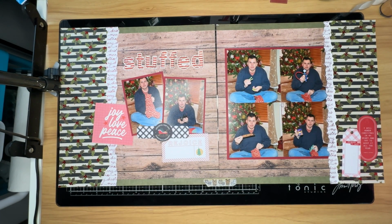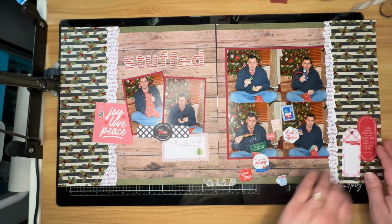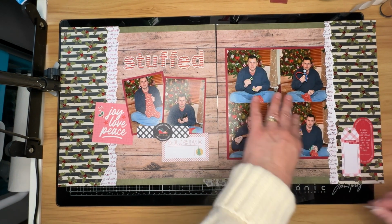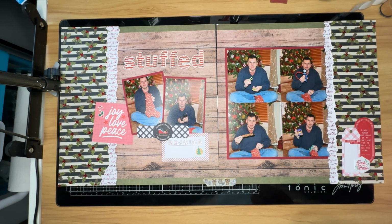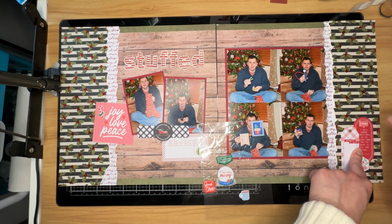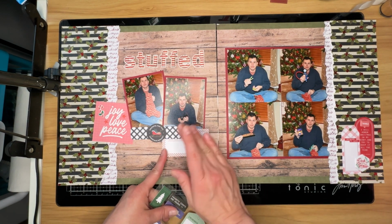So I have decided to title my layout Stuffed with Love. I've laid out the word stuffed using those basic gray striped sticker letters, and then I'm going to bring in some of my tile letters from L Studio, and I'm going to use those to complete the rest of the title. But first, I wanted to finish getting this little embellishment cluster on the lower right hand side.